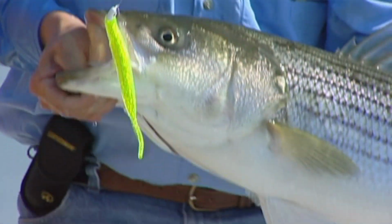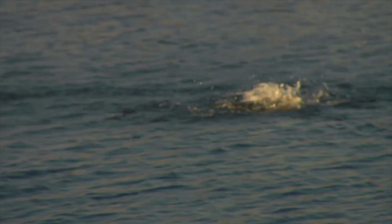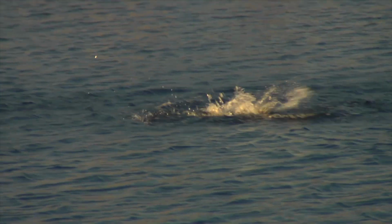Is there a certain time or period where the top waters might outproduce the soft plastics? In my opinion, low light conditions. We get out there right before the sun comes up, and my philosophy is when you have to grab your pair of sunglasses, when it's getting bright enough that you need sunglasses, usually that top water bite slows down.